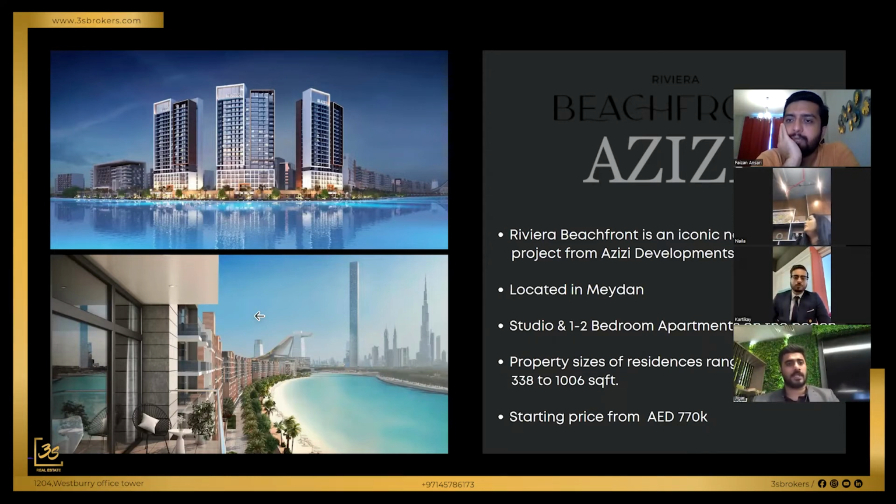All right. So the first thing that I'll be covering is Rivera, which is a project by Azizi. So people know what Azizi is. The meaning of Azizi itself is precious. Azizi is one of the leading developers in the UAE, and they have been here since 2007. They have already handed over approximately 8,200 homes, and they still have a lot of pipeline. They still have a lot of projects to go on for.